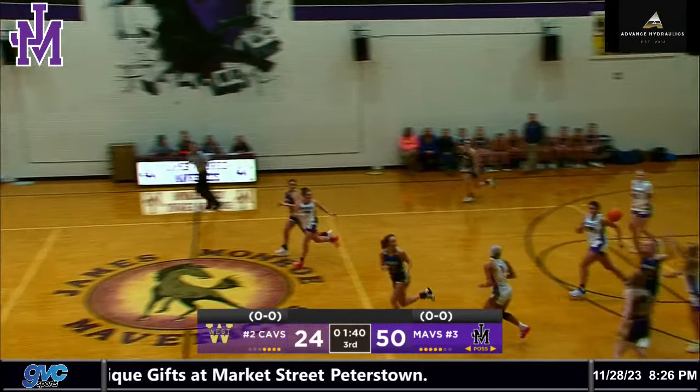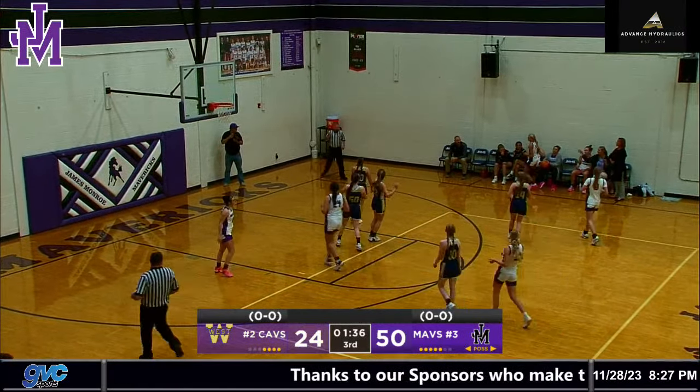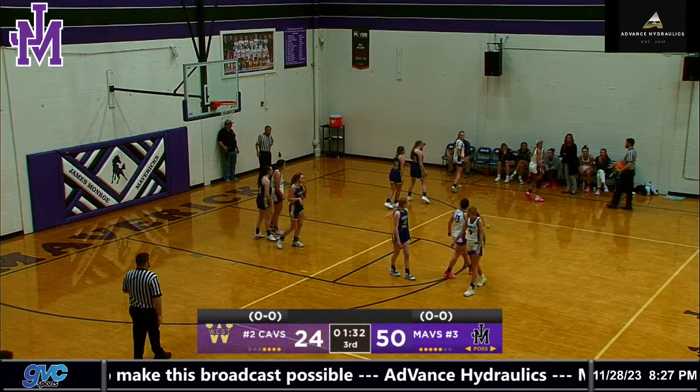Inbounds pass. That's stolen away by Borowski. Finds Ava Dunlap back up to Borowski now. Drives to the right side. Loses the handle on the ball. They're going to say it was tipped away. And it'll stay with the Mavericks.